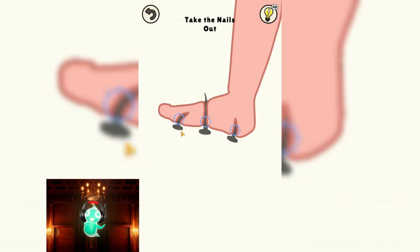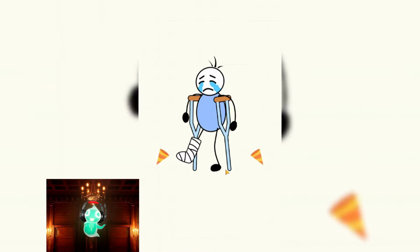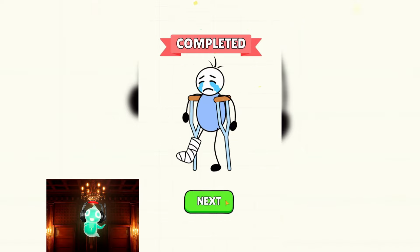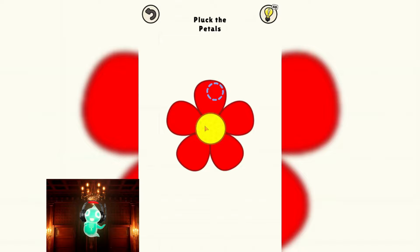I think we've reached the first nasty level in this game. Here we need to get the nails out of this guy's leg. To be honest, I don't understand how he managed to step on 3 nails at once and drive them so deep into his leg. But now I hope he'll be much more careful when stepping on strange surfaces.